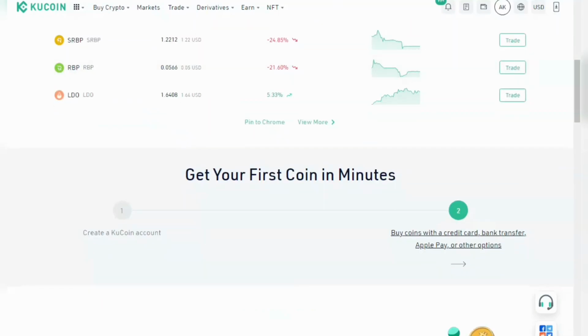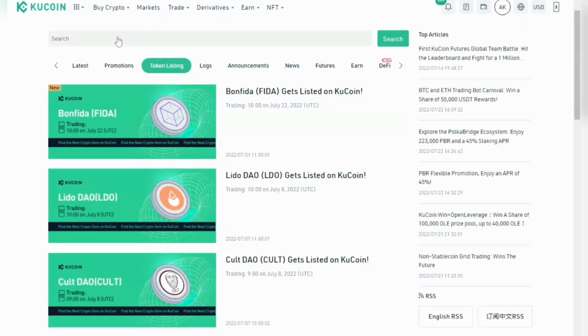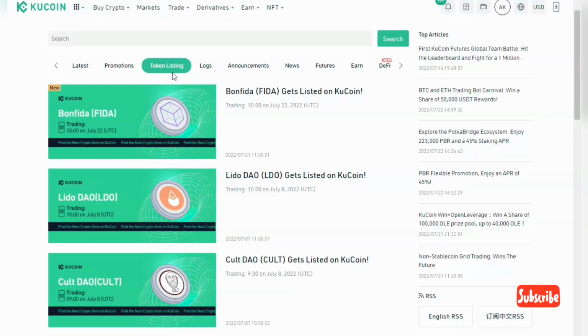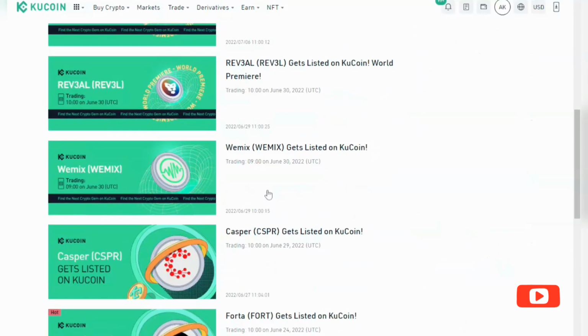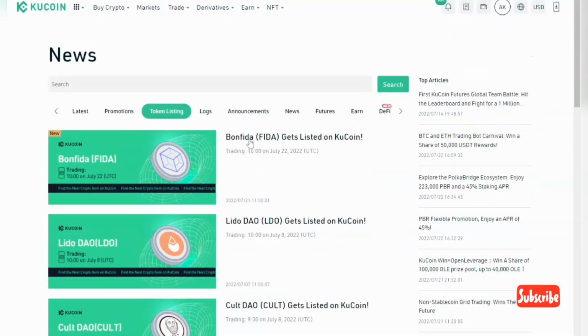Now we're going to look at when these products were launched. If you want to get access to this on Kucoin, all you need to do is go over to the news section. Click on this top icon and it's going to take you directly to the news section. Click on the latest news, and here you'll be able to click on token listing to see the list of tokens that are going to be listed, as well as the ones that have been listed, to see how far they're doing. Now for these latest two, we're going to look into Bonfida and Lido DAO token.